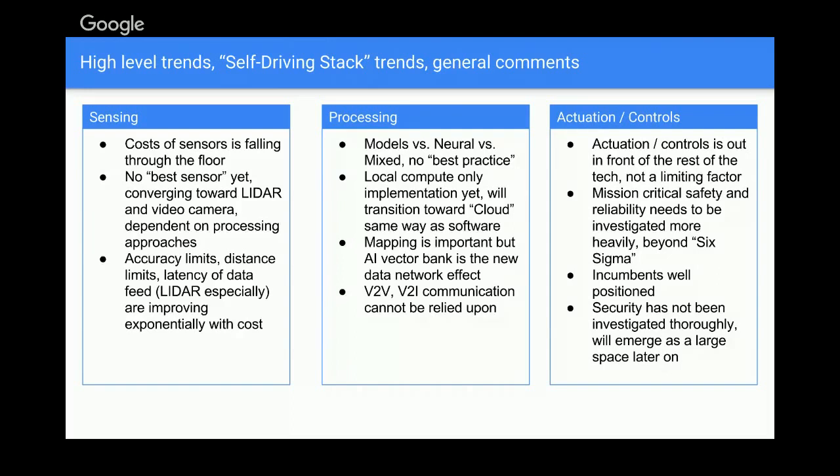Actuation controls, mission critical safety is huge. Actuation controls is not like a limiting factor, but safety needs to be investigated heavily. Six Sigma, one error in every 2 point something million. I can't remember the exact number, but that's way too high of an error for people who are driving on the road every single day.